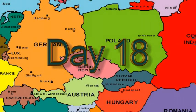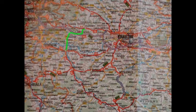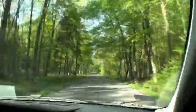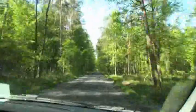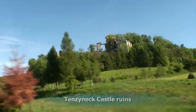On day 18 we'll be looking around this area of the country. We'll be driving to Auschwitz, over to Chalmette, back to Vistula Park, and then ending up in Tenzinnik for the night. Pavel's looking to get a motorcycle, so he practiced driving as though he was on one. This is a castle we saw from Pavel's parents' home.